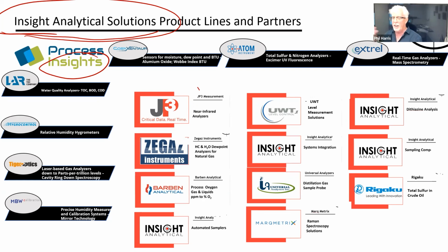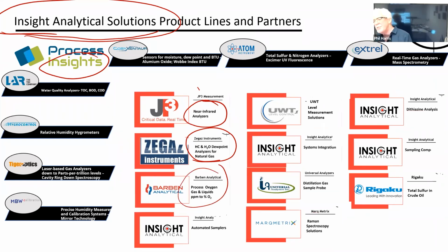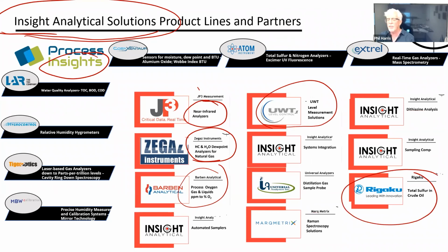So we just kind of give you an idea of who else we work with, what other technologies. We use JP3 for near infrared analysis, mostly liquid hydrocarbons, Z-gas for doing water and hydrocarbon dew points in natural gas, hydrogen, CO2 streams. Inside Analytical is a process oxygen sensor in some applications, and especially for water and liquids. UWT for level, Rigaku for an online total sulfur in crude.